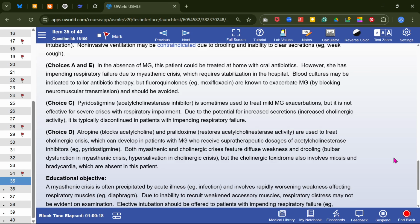Pyridostigmine is sometimes used to treat mild MG exacerbation, but it is not effective for severe disease with respiratory impairment due to the potential for increased secretion. Increased cholinergic activity is typically discontinued in patients with impending respiratory failure. Atropine blocks acetylcholine and pralidoxime restores acetylcholinesterase activity. They are used to treat the cholinergic crisis which can develop in patients with MG who receive supratherapeutic doses of acetylcholinesterase inhibitor. Both myasthenic crisis and cholinergic crisis feature diffuse weakness and drooling.